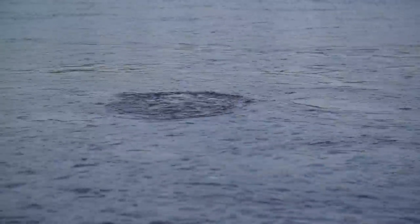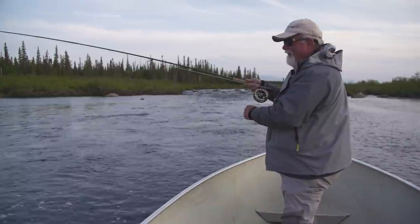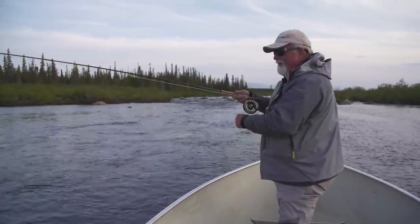He's a broken, one of his caudal, his tail fin, he has a broken ray on it. Does he? Yeah. Second fish. Got to keep a tight line on him. Oh, yeah.